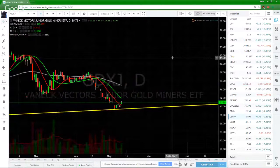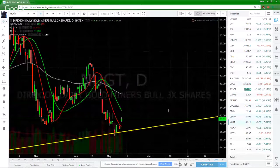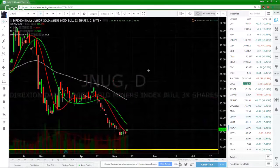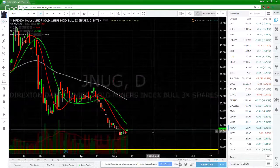Nice hammer. Little pop on nugget. Everything's doing the same thing on the miners. Finally, something to cheer about. Crossing over the 8, looks like we got some semblance of a tiny bit of support. Just stay above the 8 from now on. All the way back up.